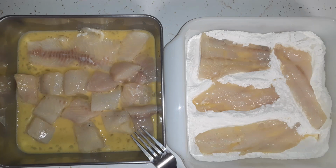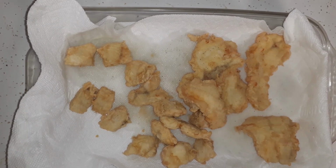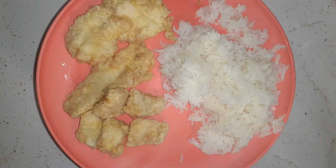All right, so that's what I'm making for supper. We're going to have white rice with it, and that'll be it. All right, everyone, so here is our batch of fish, and I'm just waiting for the last few minutes of the rice to get done.